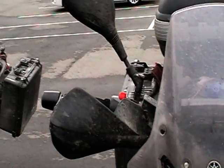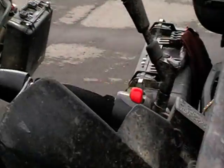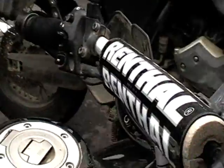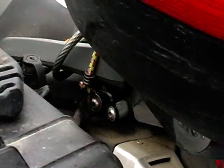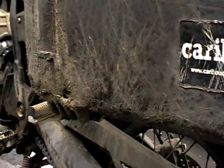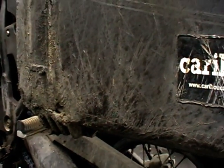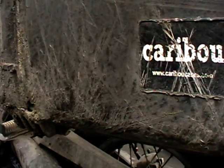The KTM handguards were absolutely fine. The hand grips got full of tar, so we changed all those. Quite importantly, the panniers stood up absolutely perfectly. As you can see on this one, it's actually scraped through the pannier. Wait, let's have a look. It's actually scraped through, made a hole in, gone right through the pannier. But structurally, the pannier is still absolutely fine.